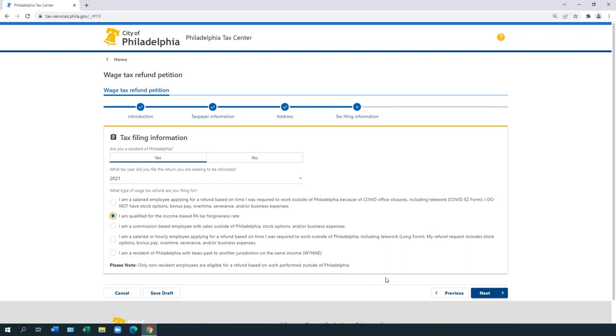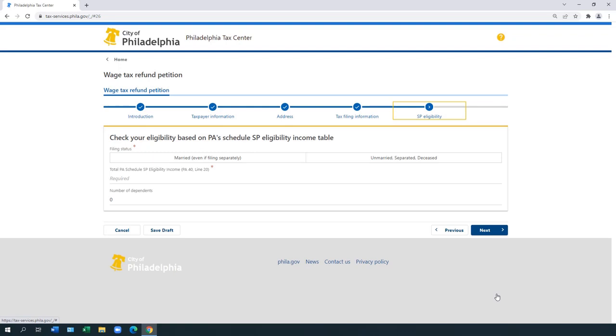Then select Next. Now, this online form helps calculate if you meet the income requirements for this refund. Choose if you are married or unmarried. Now, enter your total PA Schedule SP eligibility income from your PA 40 form. Enter your number of dependents, then select Next.